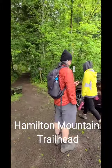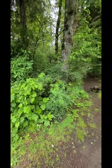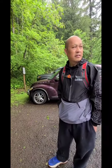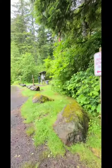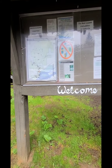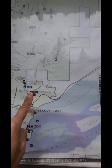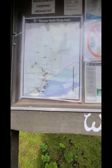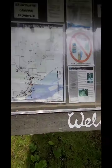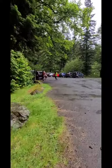You sure? It's just right there. So we are heading out to the Hamilton. Is it Hamilton Falls or something like that? We've got Beacon Rock State Park, but this is the Hamilton Falls Trail, I think, right here. So we'll go all the way up to the waterfalls up here. Right up there is the waterfall. Ronnie Falls, that's what it is. Okay, let's go.